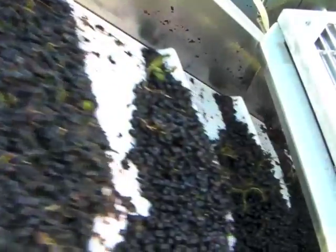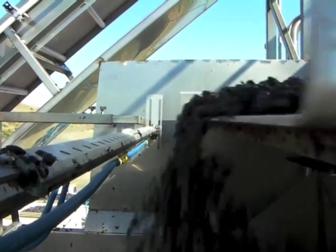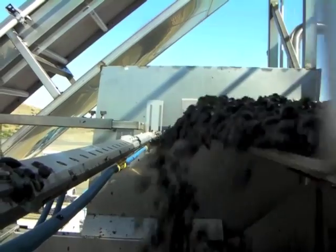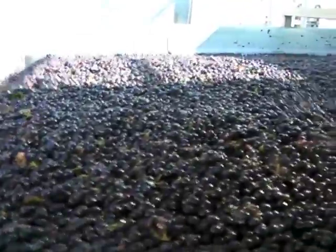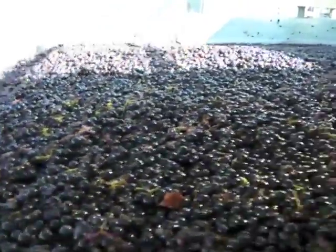So it's a learning process, and we're even starting it from scratch a little bit this year because we've got a brand new piece of equipment that goes on this. It's something called an air knife, and it's basically a blade that kind of blows across the grapes as they're falling into the sump, and it blows out leaves and little bits of stem along the way. So at least we have something to do this year, right?